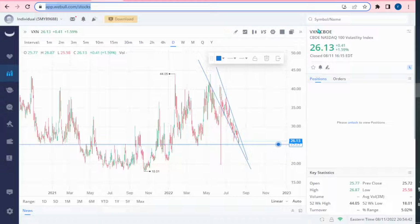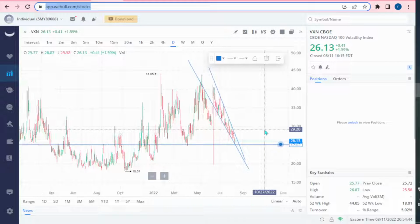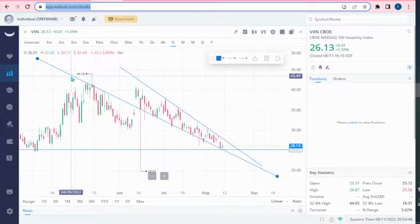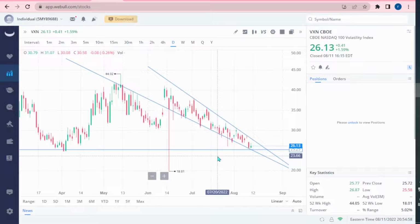So now let's look at VXN, which is NASDAQ volatility. As you guys can see, we're also in this falling wedge pattern. But here I see something pretty interesting. We are hitting a pretty big support level right around 25.25.